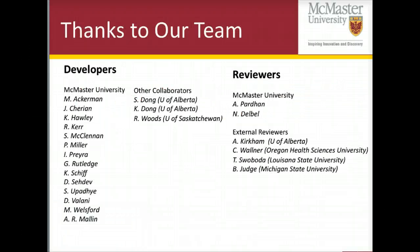This is something that many of you will be familiar with, and thanks to those on faculty that have helped to contribute to it. But it's also something that we've developed even more than using our local experience and going more broadly to the University of Alberta and to Saskatchewan, and then ensuring that there's good educational design behind it, looking for reviewers from Oregon, Louisiana, and Michigan to provide some validity to what we're trying to do.